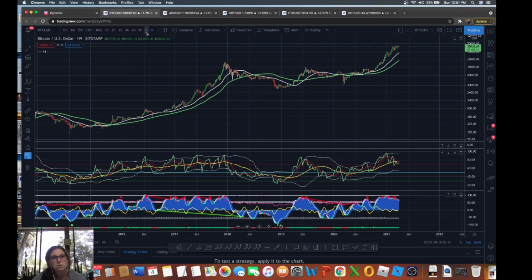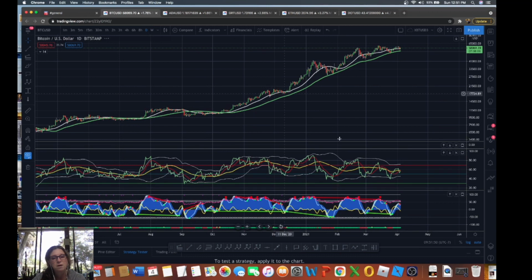Moving on to the daily time frame, we have the same thing happening in RSI. We're creating these lower highs and we created higher highs. The only exception right now is this one, but we have to see what happens here.